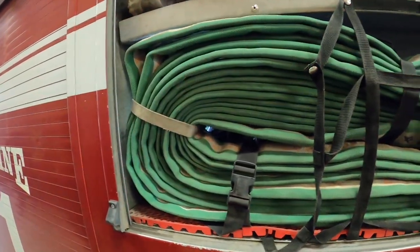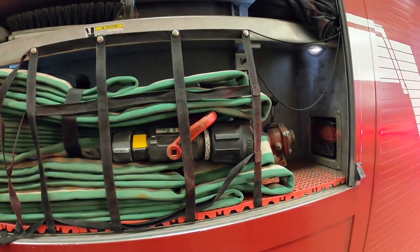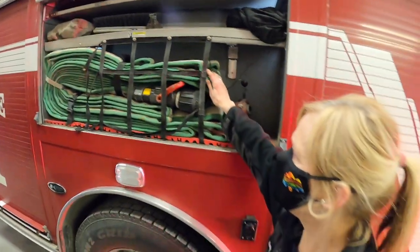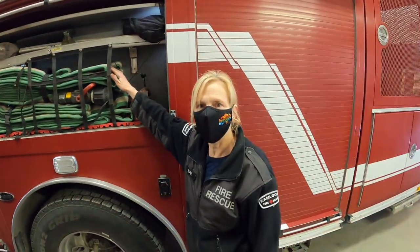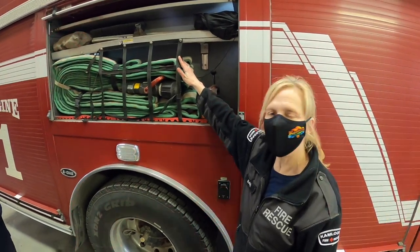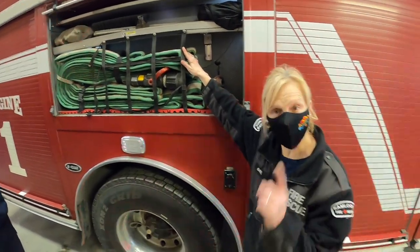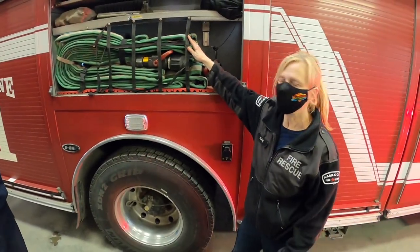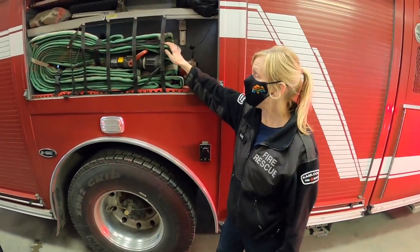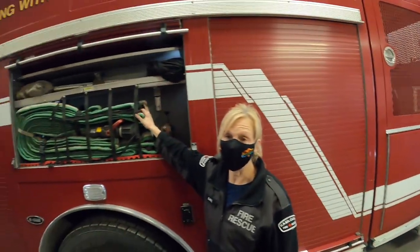Hey, a fire truck with more hose. What's this one for? So this is called an apartment pack, and it's basically for apartment fires. And it's just an easy way to get a whole bunch of hose up floors of a building. So we can attach it a floor below the fire and get water to the apartment that's on fire.